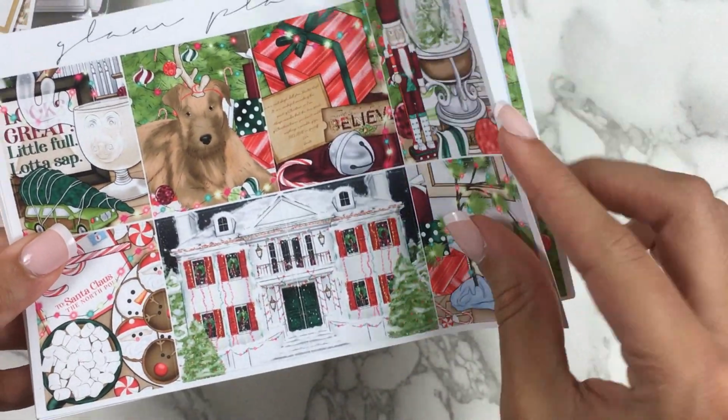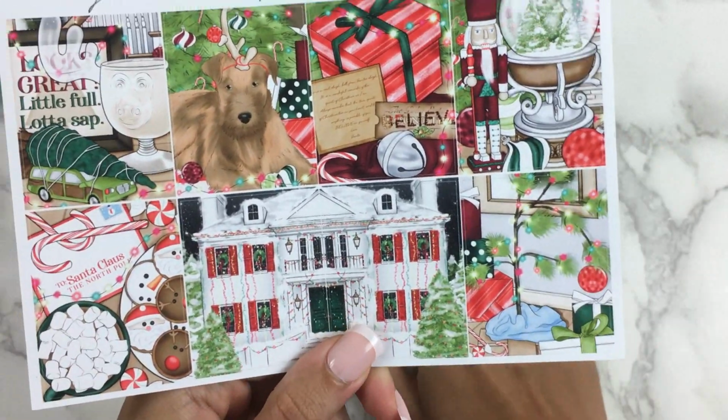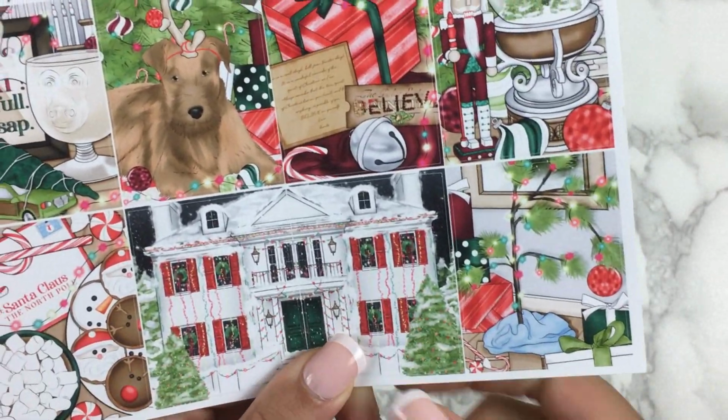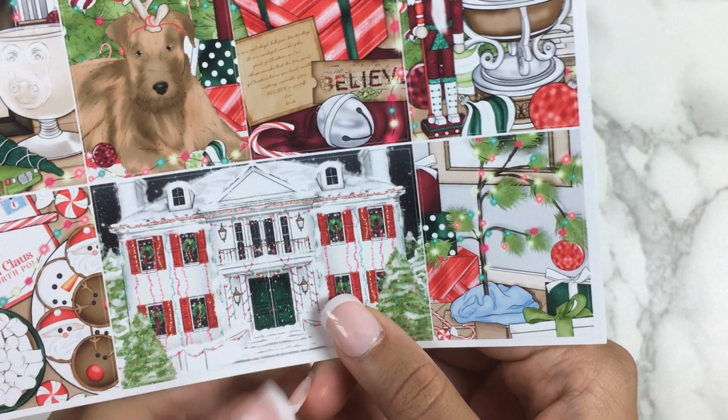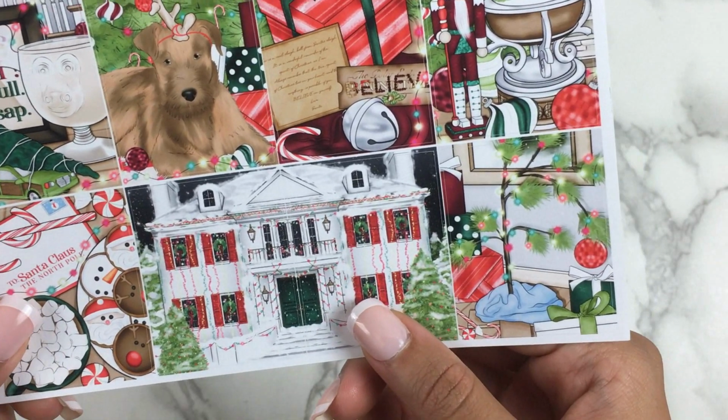So yeah, there's a lot going on here. I really wish I knew this house. I want to say it's a house from Home Alone, but I'm not entirely sure. If that's not correct, let me know, because I'm really curious. But I feel like that's probably the house. There's a lot of houses it could be though.